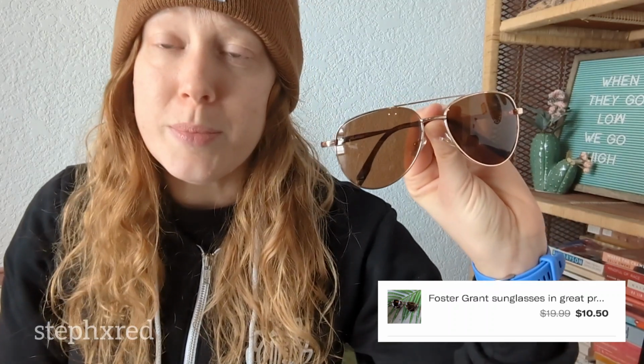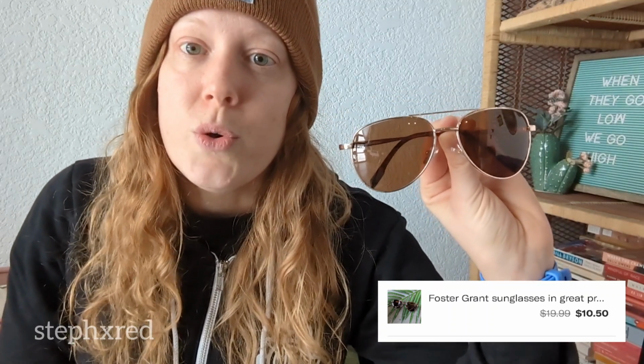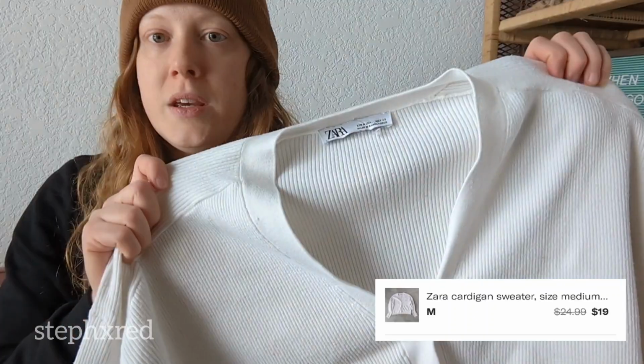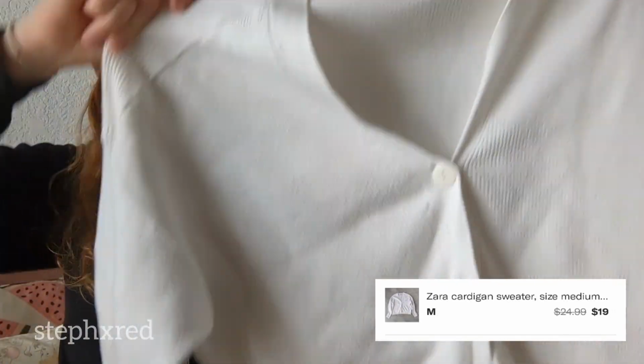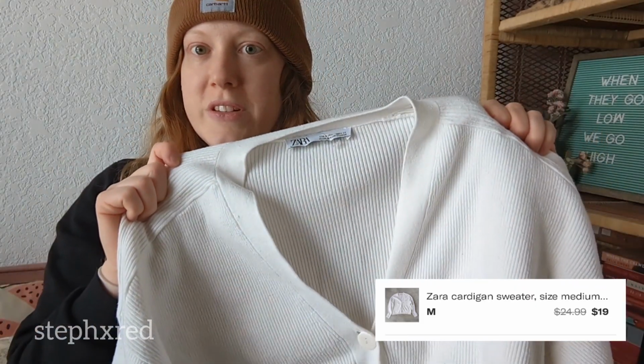These are Foster Grant aviator sunglasses. At my apartment, people leave out things for free all the time, and someone left these out, so I grabbed them. These sold on Depop for $10.50. This Zara cardigan sold on Depop via best offer of $19, and I sourced this at the bins.